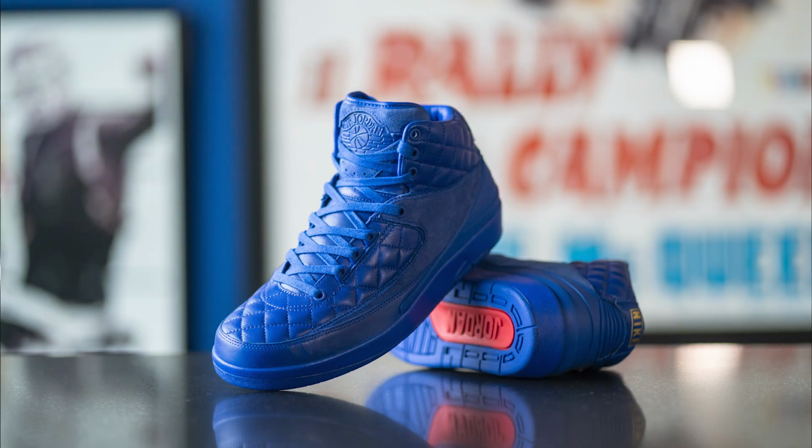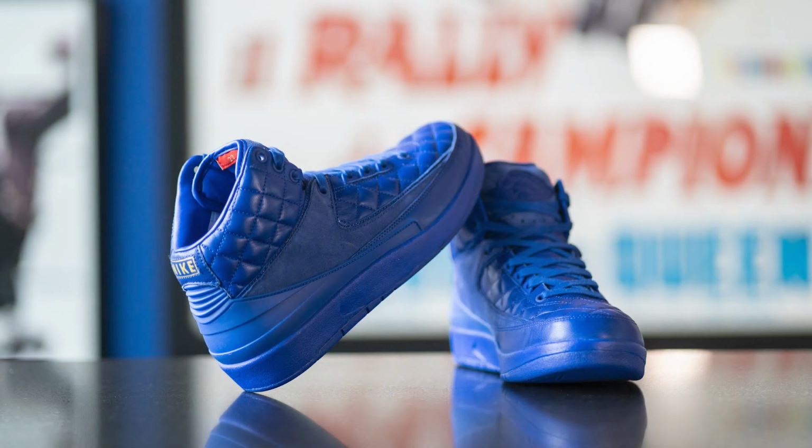So diving into the design of this shoe, this is your classic Air Jordan 2 silhouette. Like I mentioned earlier, the Air Jordan 2 originally debuted back in 1986, being the second signature sneaker from Michael Jordan. Generally speaking though, the Air Jordan 2 isn't the most popular Air Jordan model, which makes sense considering it's sandwiched between the Air Jordan 1 and the Air Jordan 3, which are arguably two of the most iconic and most beloved Air Jordan models of all time.